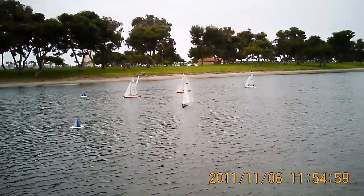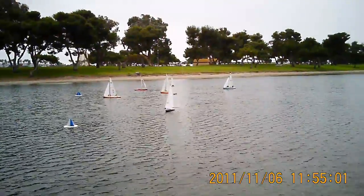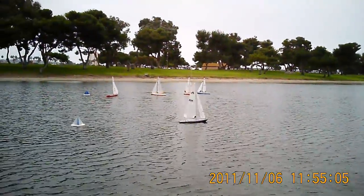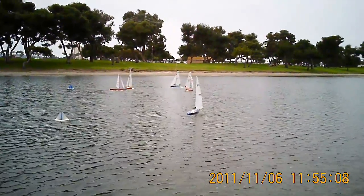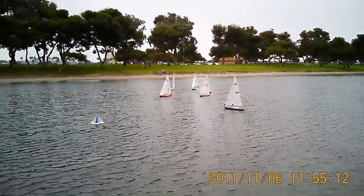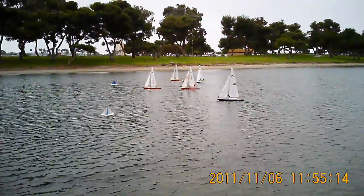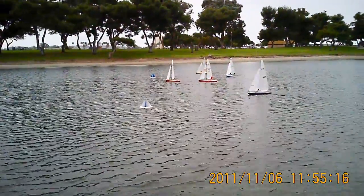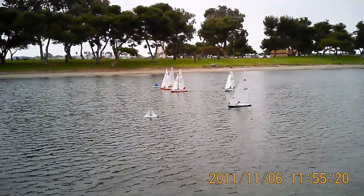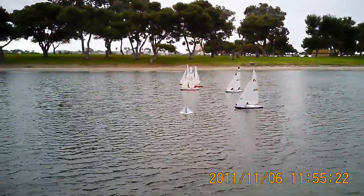The wind is out of the south, and because of the orientation of our pond, this is kind of a reaching start, and we will be starting going from the right to the left. The wind is 6 knots or so out of the south. We've got 5 seconds to the start here. There is the bell going off.